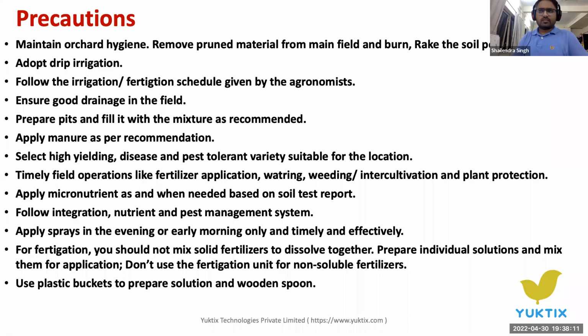Rake the soil periodically. Adopt drip irrigation. Drip irrigation is the most efficient way of irrigation, because in the semi-arid tropics it's very important. Follow the irrigation and the fertigation schedule given by our agronomist. Our agronomist collects scientific data from the field. We install the sensors, we calculate and we advise the farmers on a day-to-day basis. Ensure a good drainage system in the field because waterlogging is going to affect the field. So that has to be taken care of.